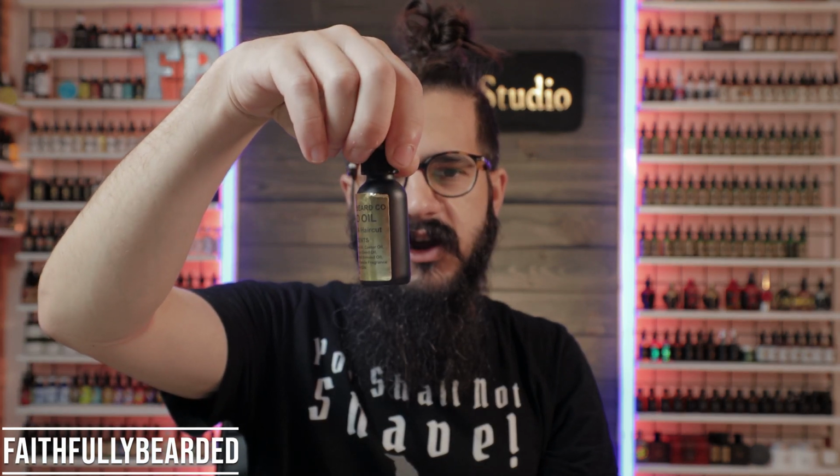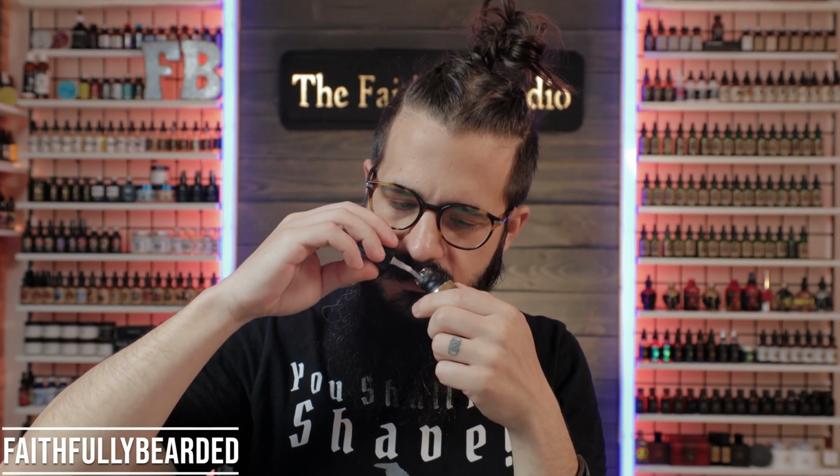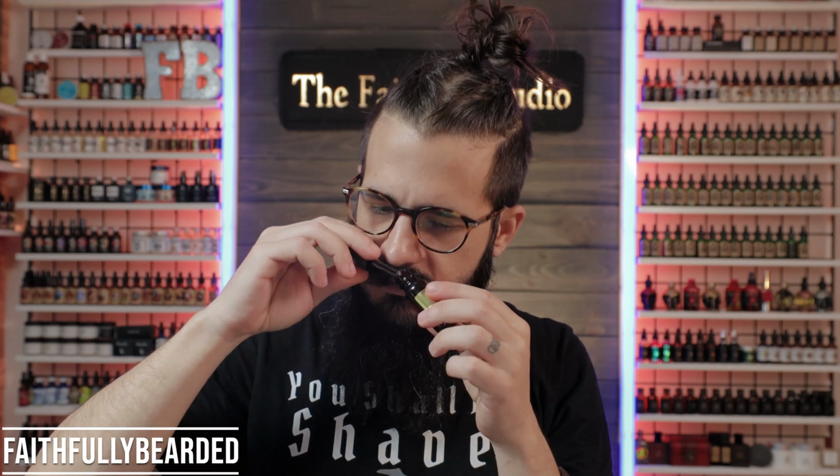A shave and a haircut. So this has got to be a barbershop one, right? A shave and a haircut. Ooh, I like that one. That's not your normal barbershop type scent, in my opinion. What do we got here? Unscented. Let's just see if it's really unscented. Oh, that's pretty unscented. It smells like there's nothing in there. This could be an empty bottle.